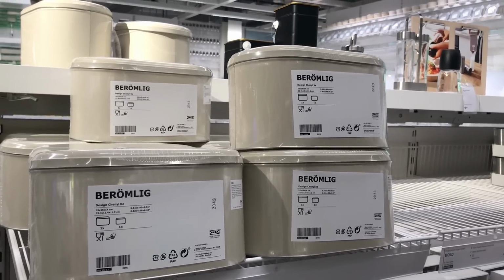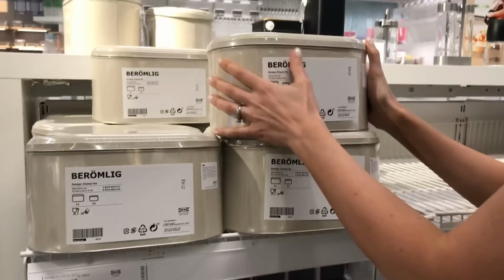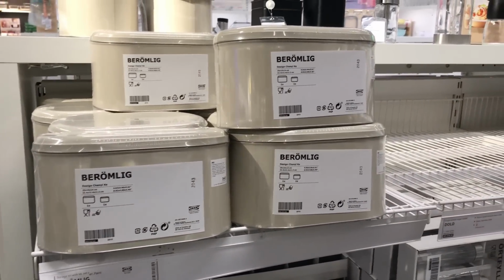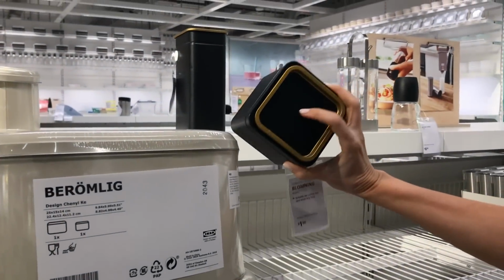Okay, I thought these were super cute. I love the color, I love the shape. Little tins. I want to put cookies in them. These are coffee tins, coffee and tea. I don't know, it's kind of fun.